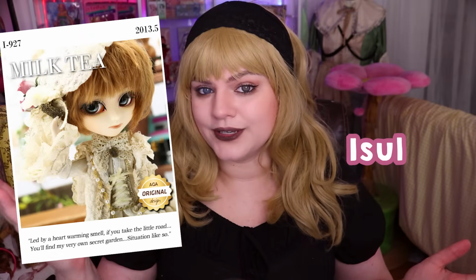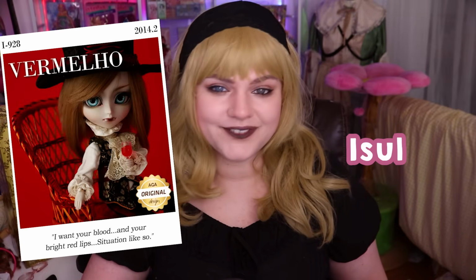Anyways, February of 2011 would introduce us to another character in the world of Pullip, Isul, who's Pullip's younger brother. Isul is 11 inches tall, so slightly shorter than Pullip, and is our first character to canonically live in the United States, going to a private high school in San Francisco.